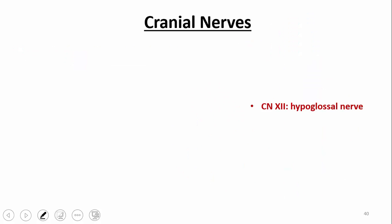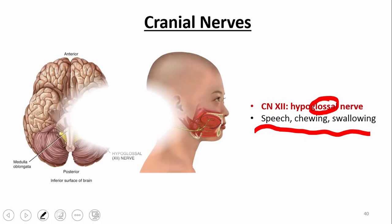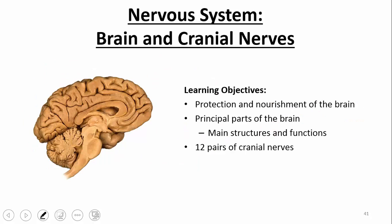Okay. The last one here. So number 12, the hypoglossal nerve. What does this do? It helps with speech, chewing, swallowing. Again, you have that word glossa on there, right? We don't want to confuse it with the other one, but your tongue is obviously helping with these functions. And this is that nerve here as well. So that's a nice little, sort of introductory lesson to all the different cranial nerves as well. So you want to know the 12, you want to know the names, you want to know the functions.